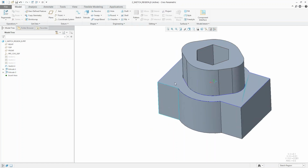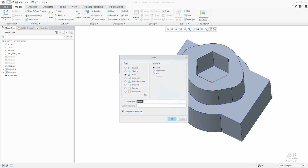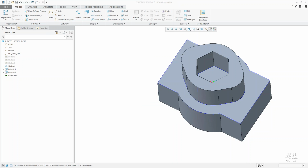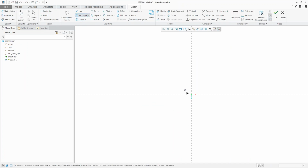So this will definitely clean up your model tree here. You no longer have to have all these 3 sketches that you previously used in Creo 4, and it will make it a little bit easier for you to create your models. So let's also take another look just to demonstrate how intersecting lines react in Creo 5. So let's take a look at the top plane here and create a sketch.